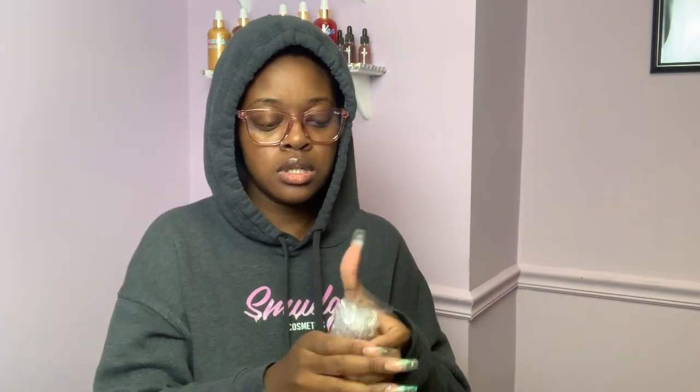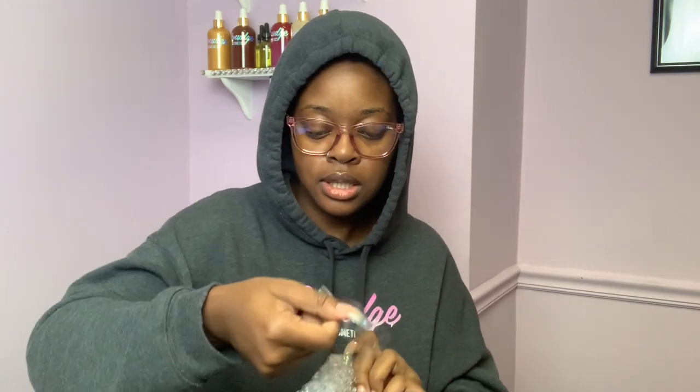So I'm just wrapping this up in some bubble wrap because it's a glass bottle. So we don't want that to be just all over the place inside of the package. And you want to make sure you wrap it up really tight like this. And then take some tape. And I just tape it down like that to keep it secure. I'll do the same thing at the bottom. Keep it secure. And then the same thing across the side like this.